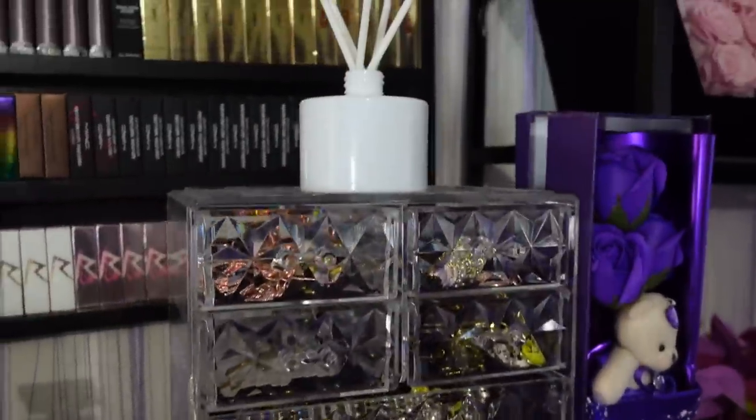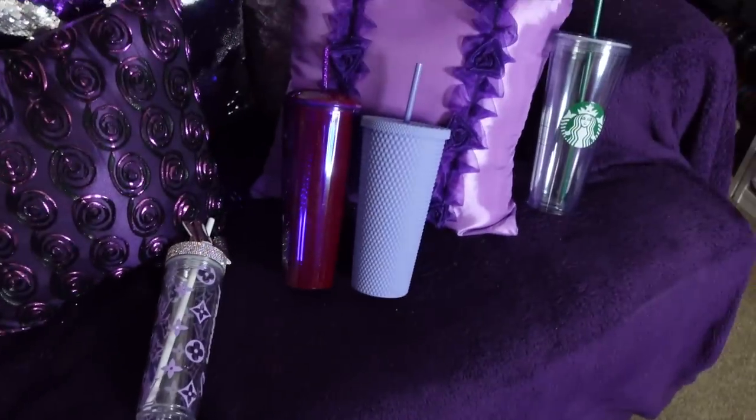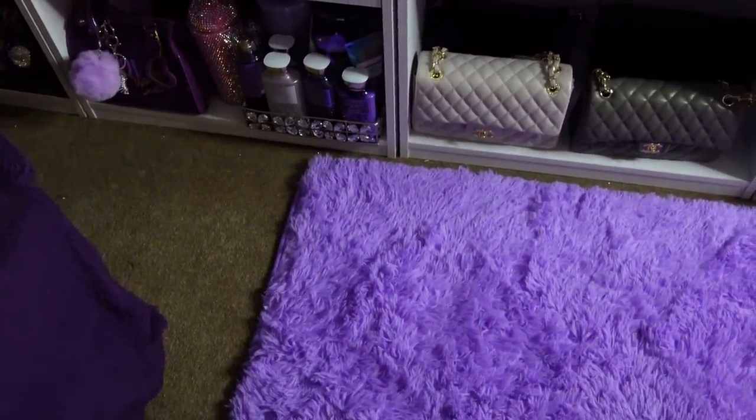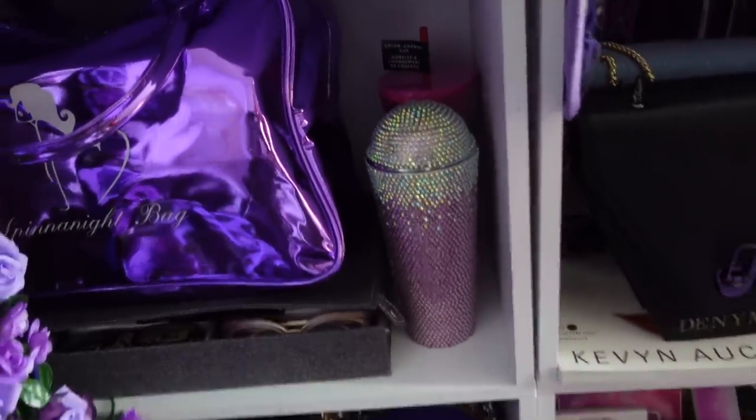Yeah, let me get this phone. So that's what they look like right there. Here's the cups I need to figure out somewhere for them to go. I usually keep them down there behind that Bath & Body Works stuff. But I do have a couple over here. So let's figure this out.